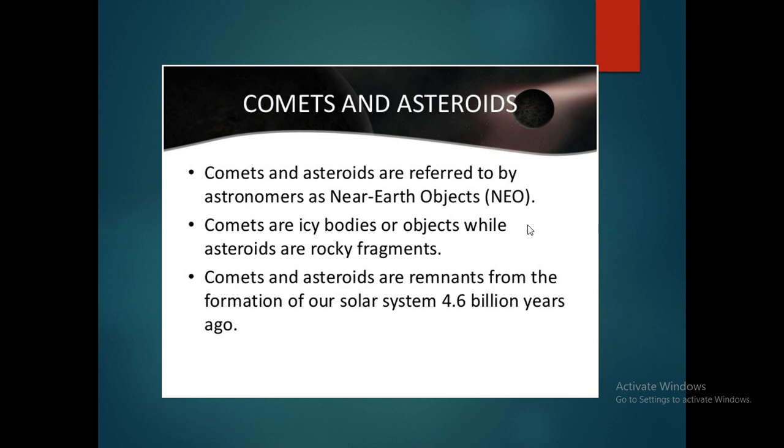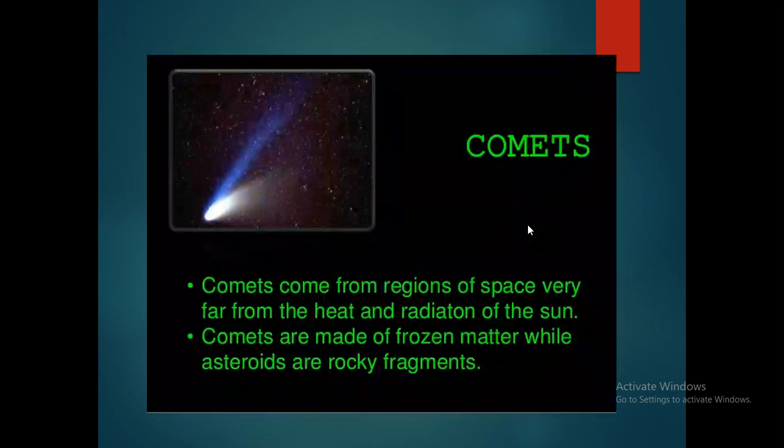Comets and asteroids are referred to by astronomers as near Earth objects. Comets are icy bodies or objects, while asteroids are rocky fragments. Remember, comets are icy bodies or objects, and asteroids are rocks and chunks of rocks and metals. Comets and asteroids are remnants from the formation of our solar system 4.6 billion years ago. We'll study more about this.